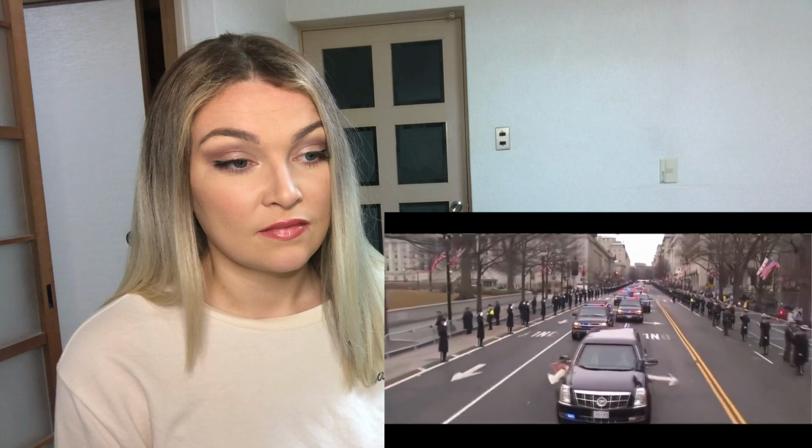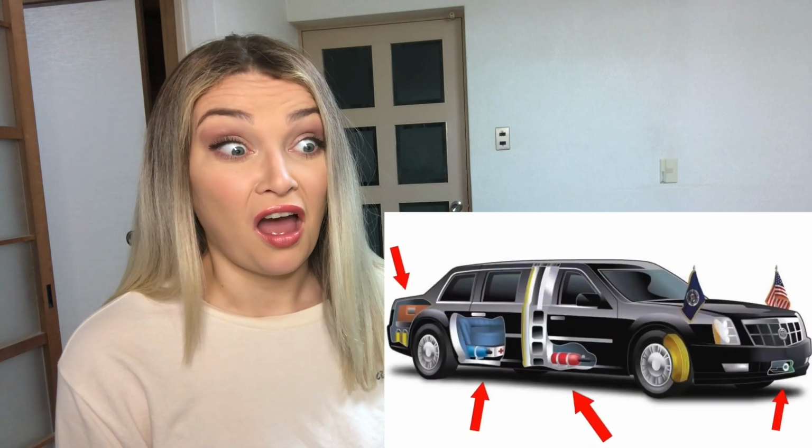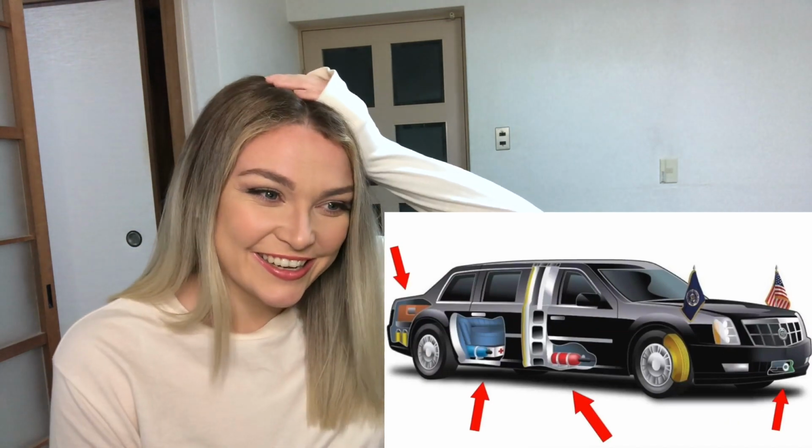Number 5. The President's Motor Pool. The president's main mode of transportation is aptly named the Beast. It is a customized Cadillac limousine that has over 7 tons of armor. The armor is up to 8 inches thick in places and can withstand high-caliber gunfire or even an explosive device.